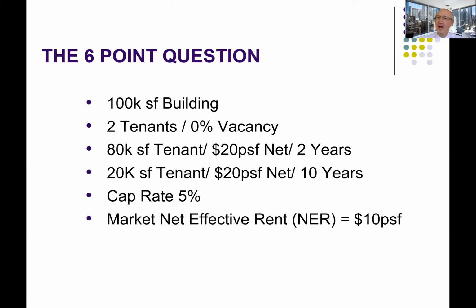Turns out you go back to your tenant. You say, tenant, we got a deal. We could do a deal at $15 for 10 years. And you don't have to move. He is ecstatic. He said, that's a great deal. Thank you very much. Why is he so happy?